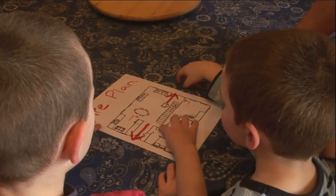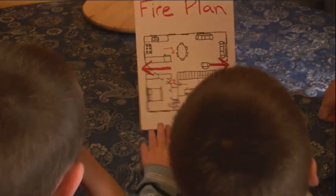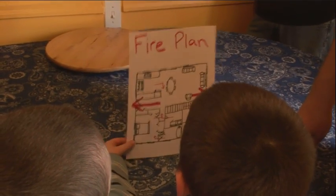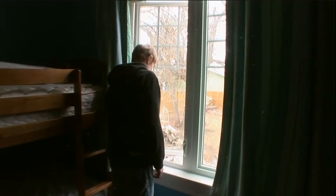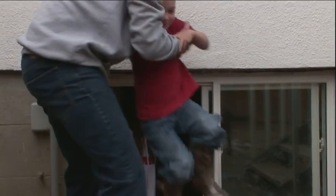First, make a fire escape plan. Begin by drawing up the floor plan of your home showing the inside walls, rooms, doors, and windows. Plan 2 ways out of every room so that if the first way is blocked by smoke or fire, you can use the second.